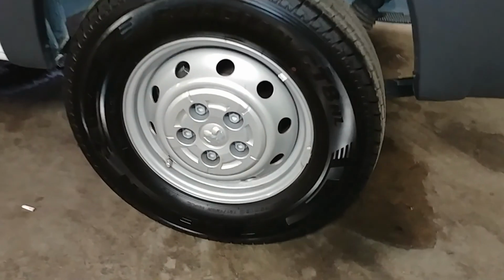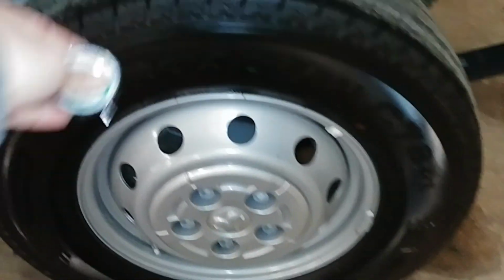All right. Turn the light. Here's your rear driver's steel wheel. And your tire tread here is way over 7/32. Pretty much is it for the side.